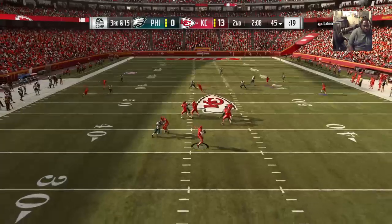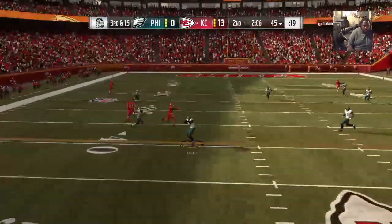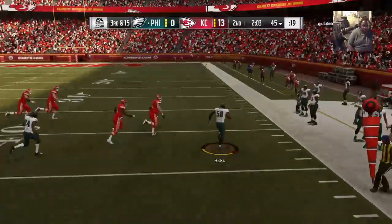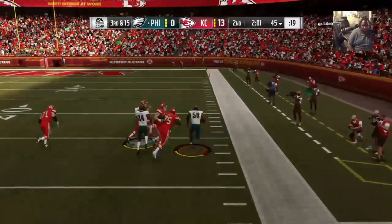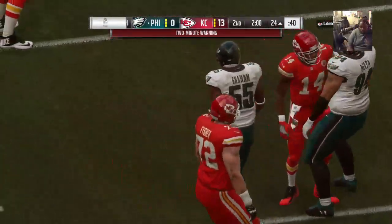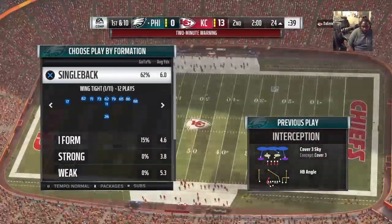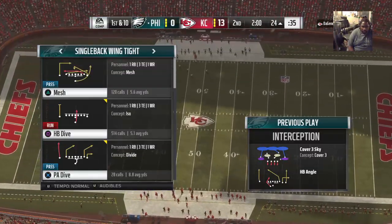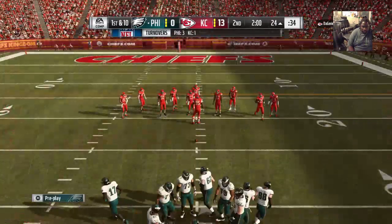On 3rd and long, it's Mahomes. Trying to get it to Williams, but it's intercepted. Picked up by the linebacker, Jordan Hicks. And a super return as he gets us all the way down inside the 25-yard line. 2 minutes to go here in the 1st half. We're back to Arrowhead after this.